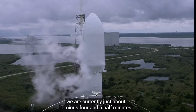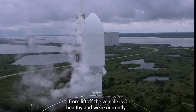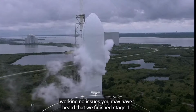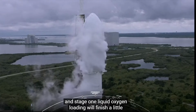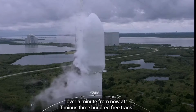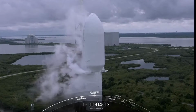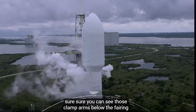We are currently just about T-minus 4.5 minutes from liftoff. The vehicle is healthy, and we're currently working no issues. You may have heard that we finished stage 1 and stage 2 RP-1 loading. And stage 1 liquid oxygen loading will finish a little over a minute from now at T-minus 3 minutes. Strongback retract has started. Heard the call out that the strongback has begun retraction of the transporter erector.